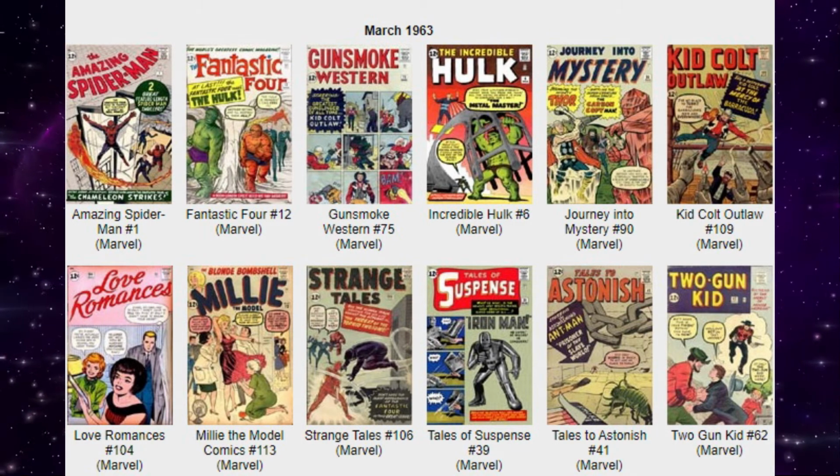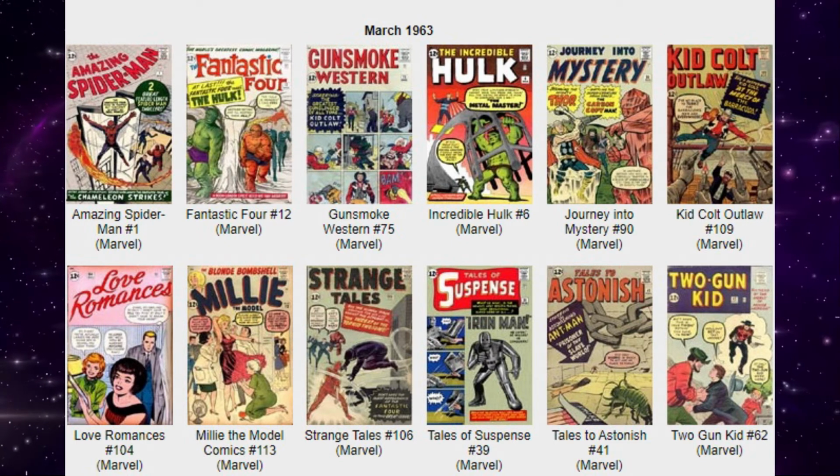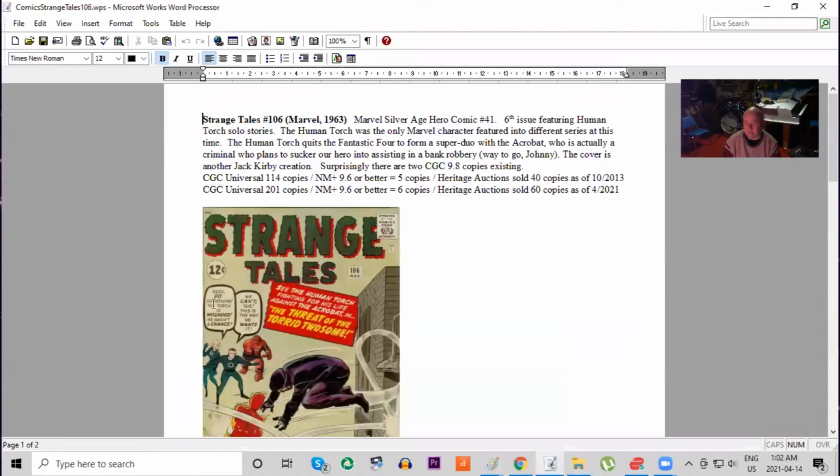Next on our list of books released for March 1963 include Strange Tales 106. This is now a superhero title. It features the 6th appearance of the Human Torch solo stories. He, of course, was also appearing in the Fantastic Four, so he technically is in 2 books this month as well. One as a team and one on his own.